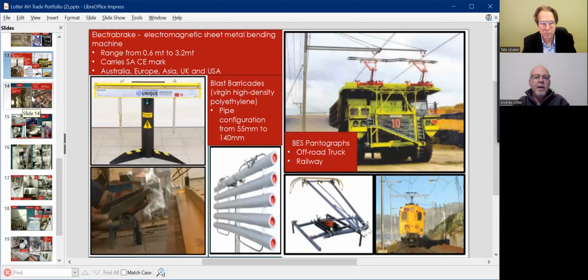In the top left corner, there's a 1-meter electro bending machine that was developed and fabricated at Unique Engineering. I oversaw the whole process. This machine was mostly manufactured for schools locally, and then there were the 2.5 and 3-meter types, which we built mostly for international markets like China and Australia.